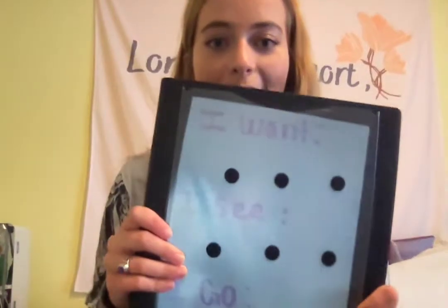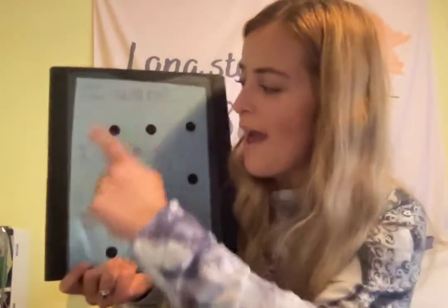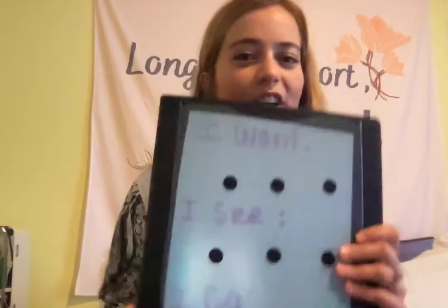So we have been talking about PECS boards, and this is the one that I created. These can be used to help kids communicate who might have a hard time verbally or might just be struggling a little to share what they want or need. So four of my categories are I see, I go, and I chose I go to add because it just fit with some of the images that I chose to put in this category.